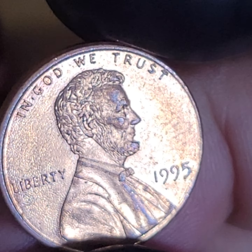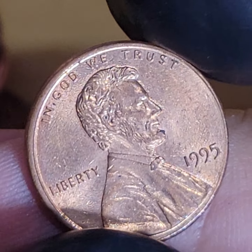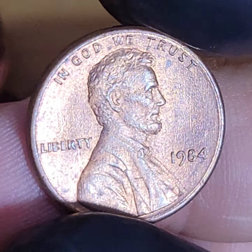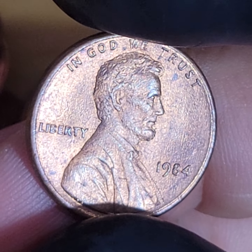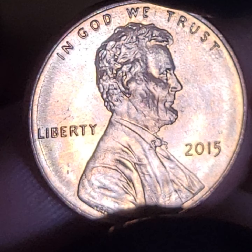I'm going to check the T and trust if the 95 has any doublings to key variety. It has a machine doubling or a clad break above the T. I don't consider that to be the criteria for key variety. Another one.